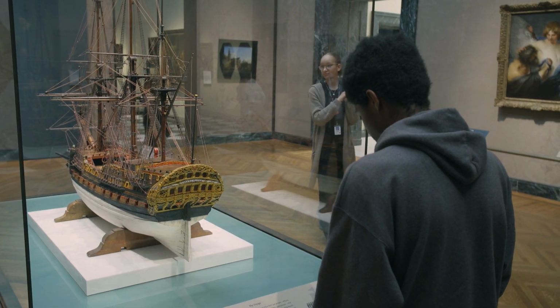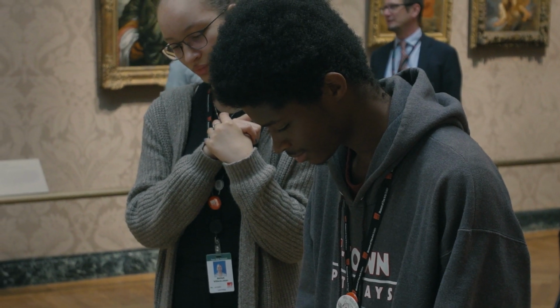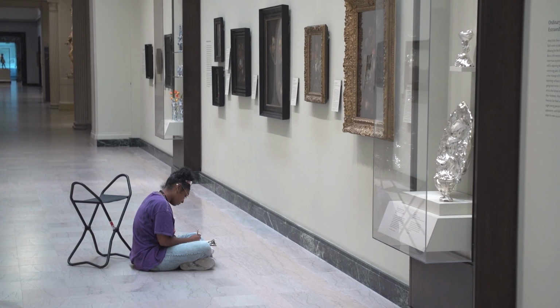And we live in a different world than we did 20, 30, 100 years ago, and so we're asking new questions of the material. The more voices that we can get in these galleries and to see and take in all the artwork, the better the MFA can speak to people.